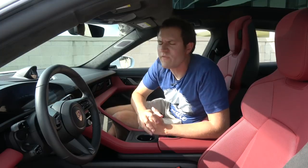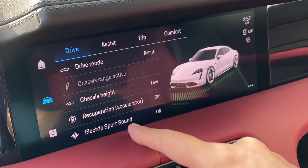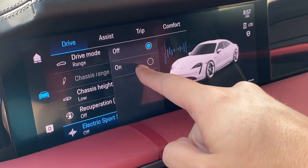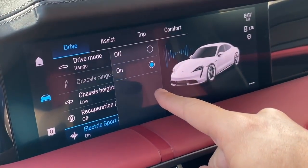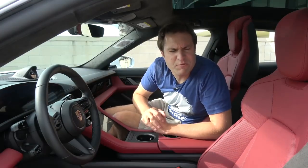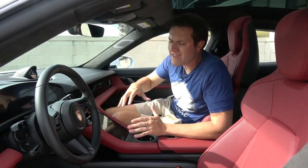Now, next up, we move on to some interesting car settings. The first one that caught my eye was something called electric sport sound, which you can turn on or off. What does that do? I'm not really sure. I'm gonna try it out when I drive, and I'll see if I can tell the difference between sport and normal, whatever.